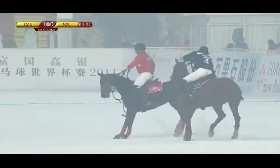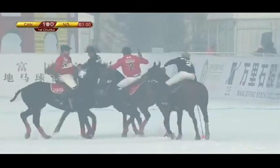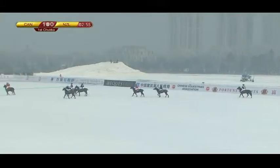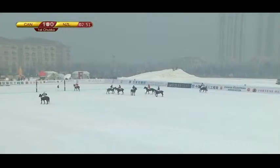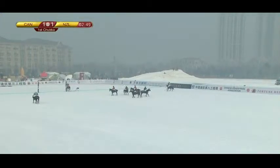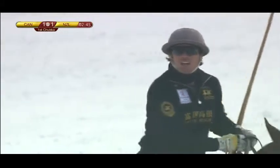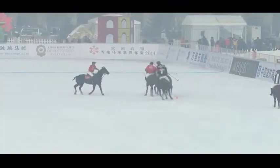Looking for a big hit there, but deciding not to go with it because he would have hit that into the pony. He's left it behind for his number 2, Tom Hunt, who then hits it very sweetly, looks pretty good, and the flag is up, and it's goal time for New Zealand. They come back. It's 1 apiece now with 2 minutes 48 left on the clock of the first chukker here of the Fortune Heights Snow Polo World Cup 2014, and this is round 2 of the prelims.